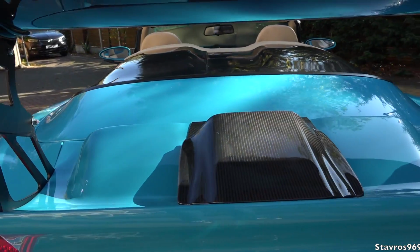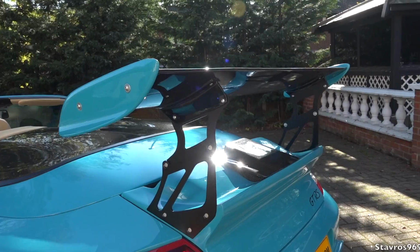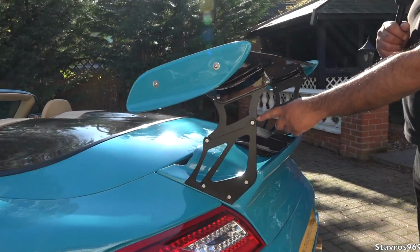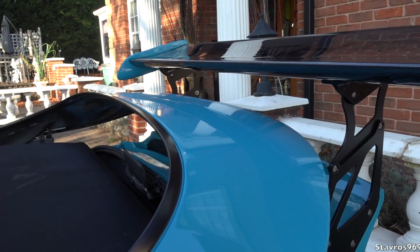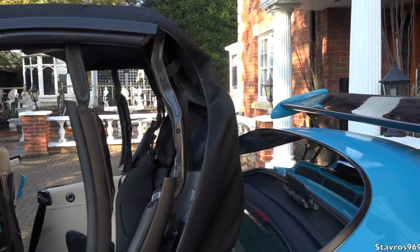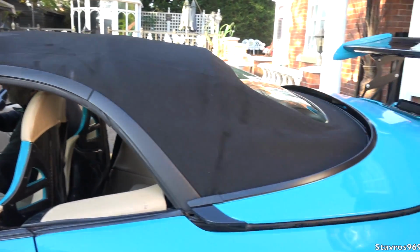We're using the GT3 RS carbon fibre wing. This is the only convertible with this wing because we've done extended legs. Now these legs allow you to lift up the roof. So when the roof lifts, it will actually stop at this position, so it won't get caught on the wing. Normally if you fitted a standard GT3 wing to this car, it wouldn't allow the boot to open.